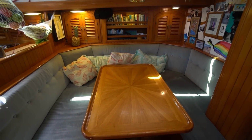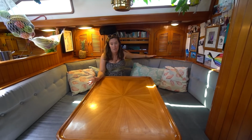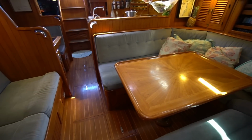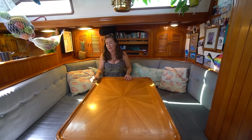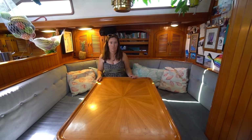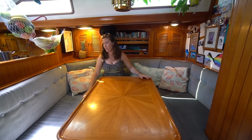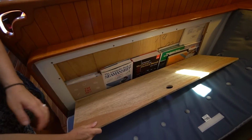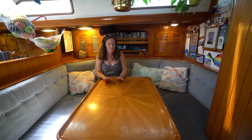So this is what we call the salon. It's also our living room. We hang out here a ton. Obviously we eat most of our meals here unless we're eating up in the cockpit outside. But we also watch TV, we have guests on board. I do a lot of my computer work here. It's just a general lounge area. And underneath all of these seats, there is even more storage. We even have some hidden book compartments back here. Just a little bit of everything. Every square inch of space is used on this boat.